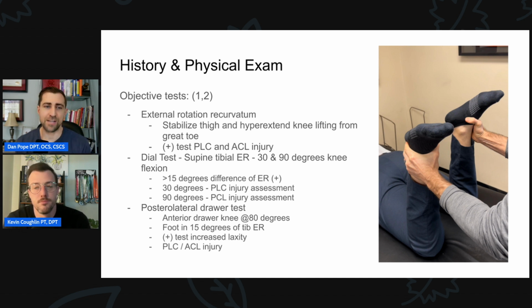And if you're testing the knee at 30 degrees, that's more indicative of a posterior lateral corner injury. And if you're testing at 90 degrees, that's more indicative of a PCL injury, right? So you can kind of bias one ligament versus the other depending on how much knee flexion you have.